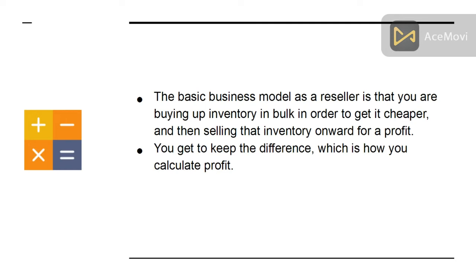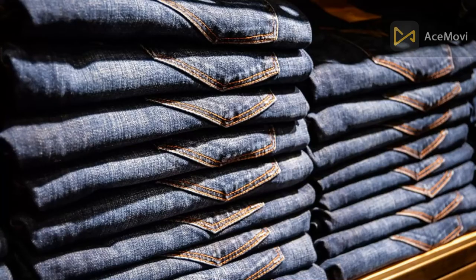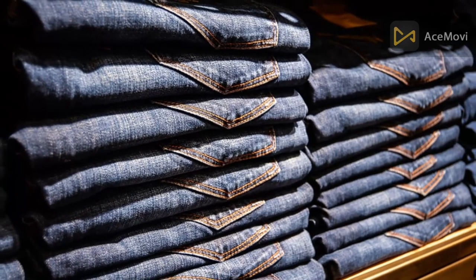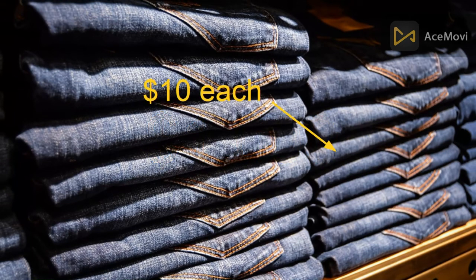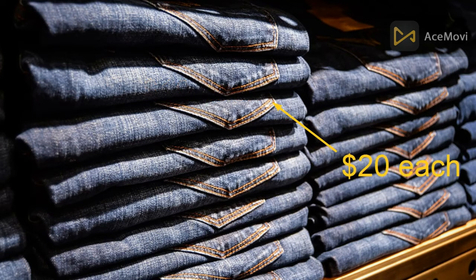You get to keep the difference, which is how you calculate profit. It also works very well for Amazon FBA. So let's say that you have invested in 100 jeans. You paid $1,000 for these, meaning that they cost you $10 each. Keystone pricing would dictate that you sell them on for $20. This in turn would help you to sell them at a reasonable price while still keeping a healthy profit.